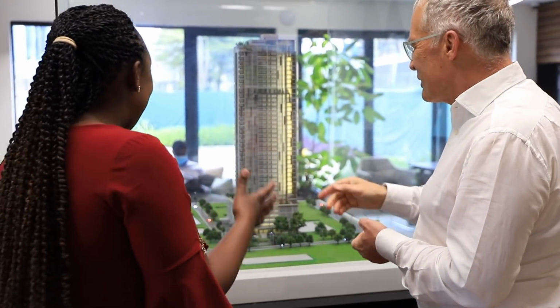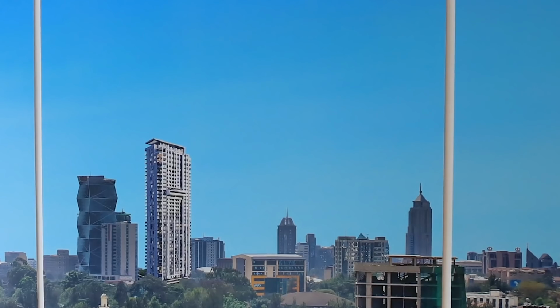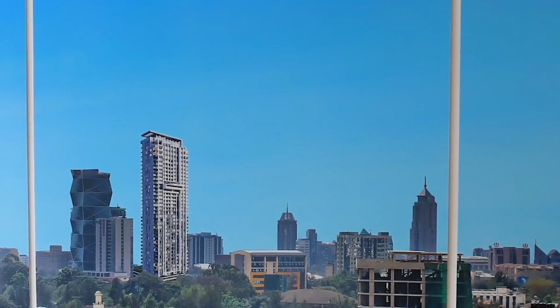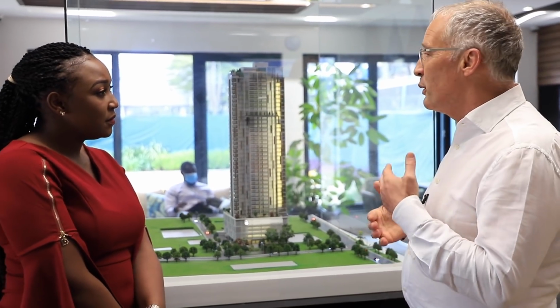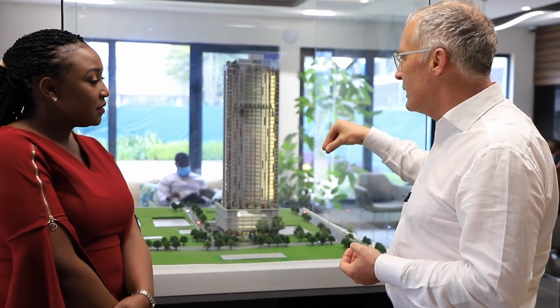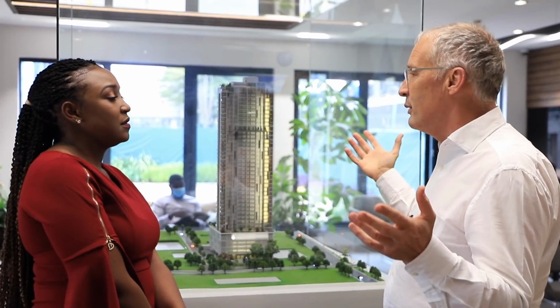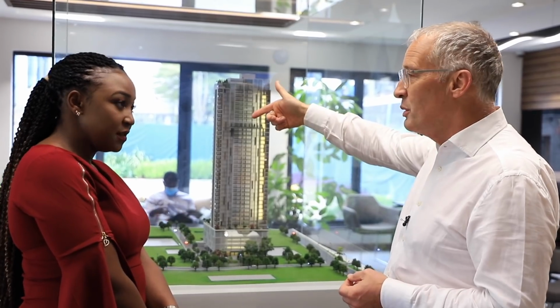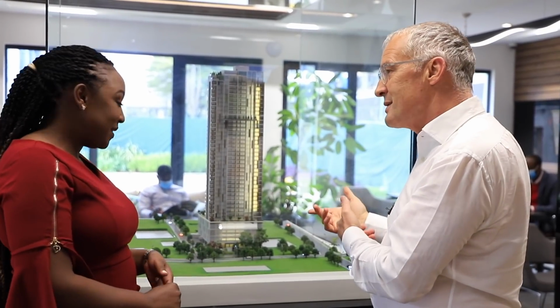This is massive, and to think it's actually in the heart of Upper Hill, which is of course growing. In Upper Hill, we have roughly 40,000 white-collar workers, and they all travel 3 to 4 hours a day to get here. And so having this building here provides accommodation for people who normally travel hours and hours every day. So from here, they can go 5 minutes to work and come back home and have a really amazing life. I'll show you, we'll go through all the amenities.